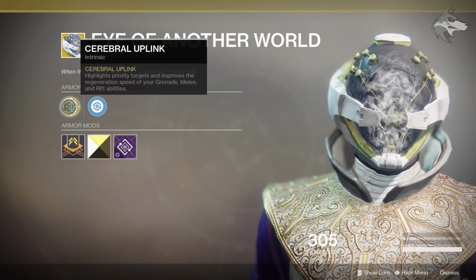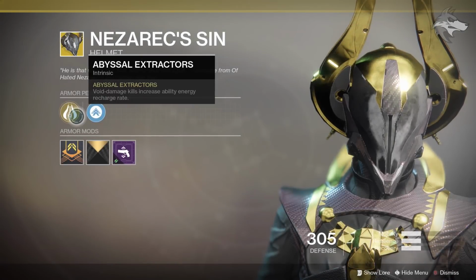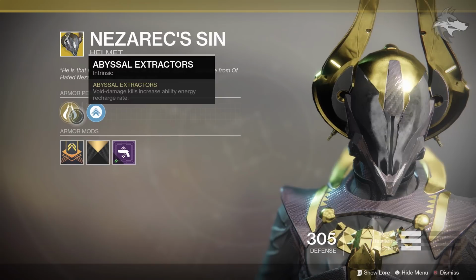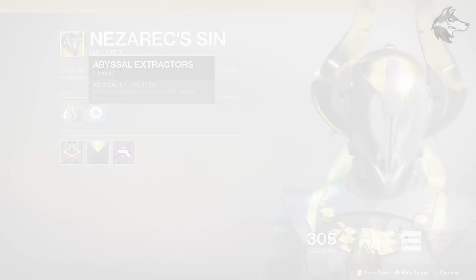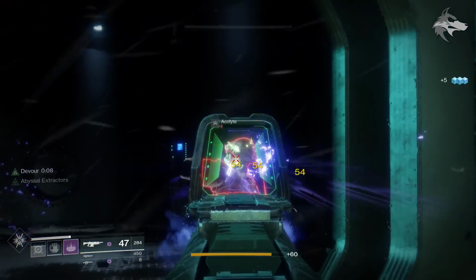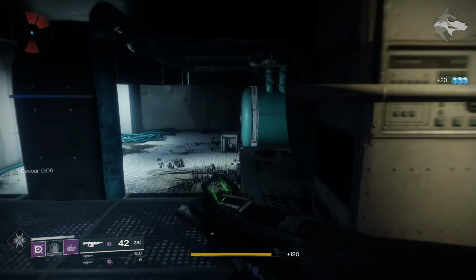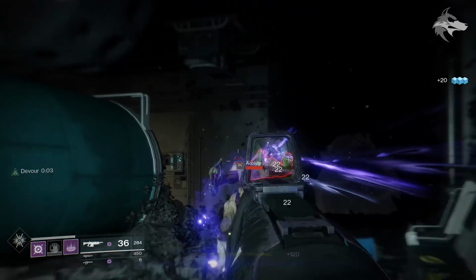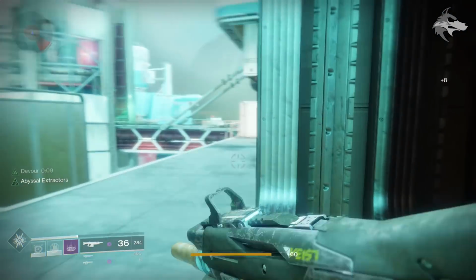So again, if you're looking for just general ability charge exotics, these are really good. There is the Nezarec's Sin, which has Abyssal Extractors: Void damage kills increase ability energy recharge rate, and this includes any of your Void ability kills, but also Void weapon kills. So if you're running around with Void weapons on a Void subclass, you're actually going to be charging your grenades and your melees and everything like that by making kills with even weapons, and this one really contributes to the idea of recharging your abilities as a Warlock.